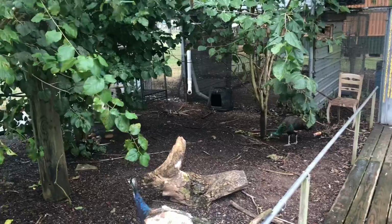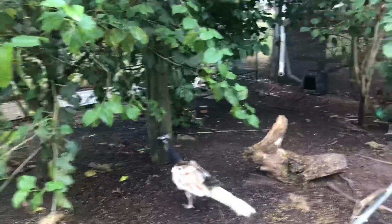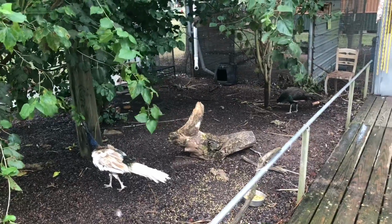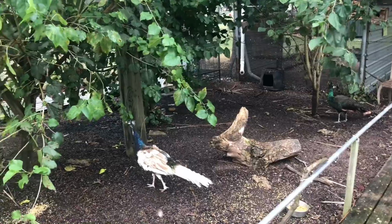One of the main considerations we have to make about this enclosure is trying to eliminate pests. So we have things like the peafowl that are going to be on the ground. Now, the peafowl are wonderful in a variety of different ways.